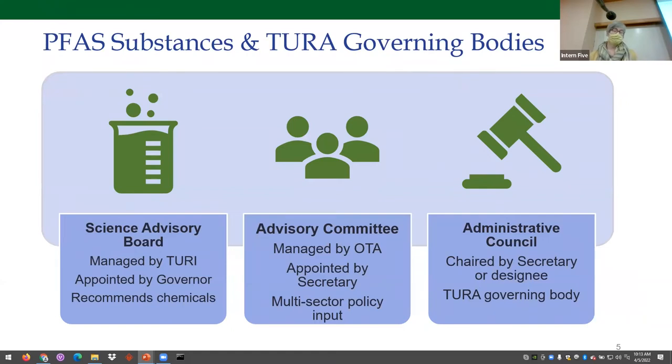So a decision process is really needed to help keep TURA up to date. We have several stages of decision-making at TURA and three different governing agencies. First, the Science Advisory Board, managed by TURI. The scientists are appointed by the governor, and they do the chemical recommendations, the higher or lower hazard substances recommendations, and that sort of thing.